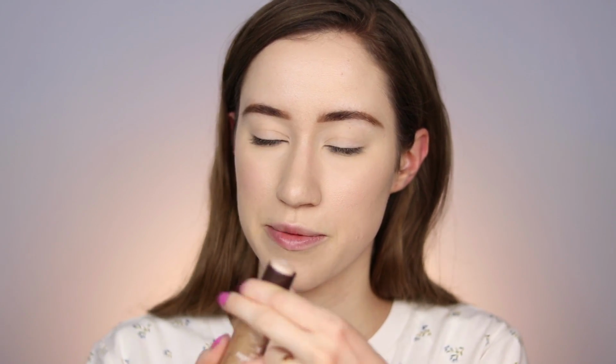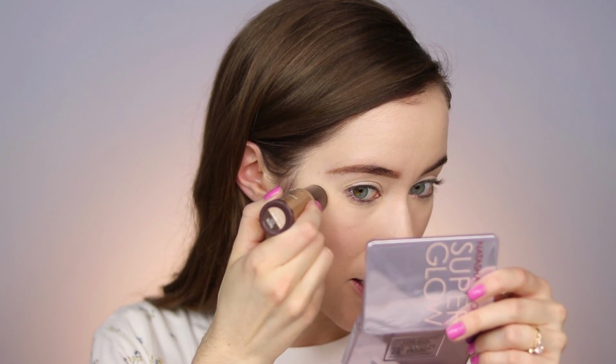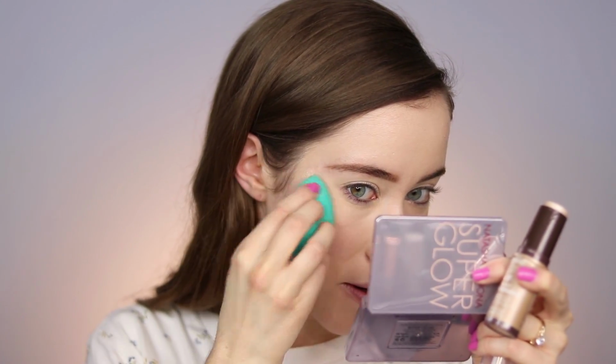Here we go. Here is the All Aglow highlighter stick. Here's what that one looks like. This seems like it would be the most promising. Look at that. Ooh, yes. I feel like this one actually might do something. Hopefully it doesn't remove the foundation though, because that would not be good. Yep, it removed the foundation. Dang it. Oh, it looks so bad.